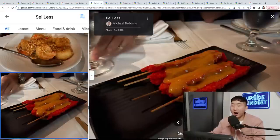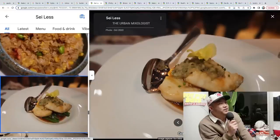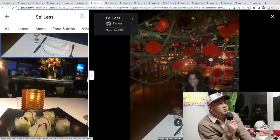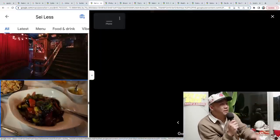These are the iconic chicken satay skewers. Honestly, if they look red and have the peanut sauce, that's how you know you are at a bougie Chinese spot. And by the way, Andrew, Say Less is where Kanye and Fivio Foreign debuted that New York City, please go easy on me tonight. Yeah, they literally played it over the speakers there. So, yeah, definitely a very cool spot.